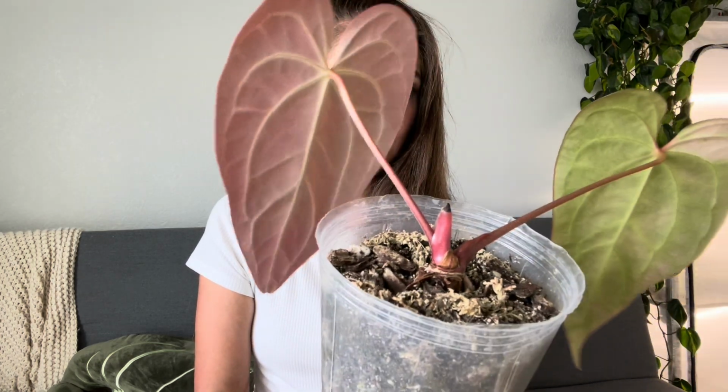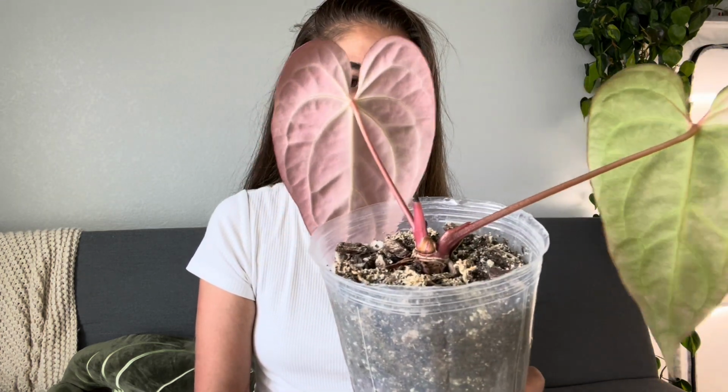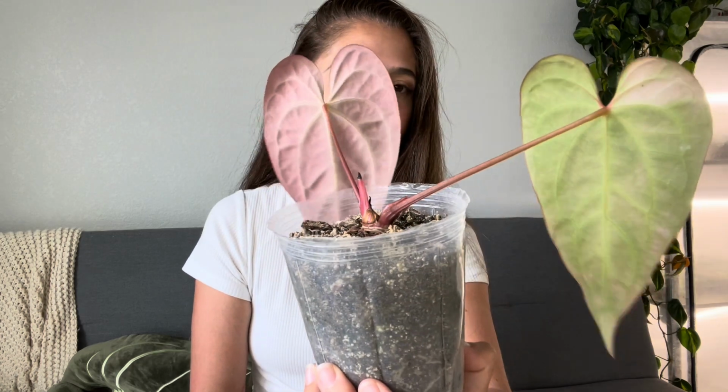The back stays pink for a really long time, so I'm gonna show you all that. But this, if Barbie was a plant, it would be this plant. This is like bubblegum pink. It is so cute. The leaf just looks so soft, I wanna touch it. It's like a pillow, and this is what I love about anthuriums.